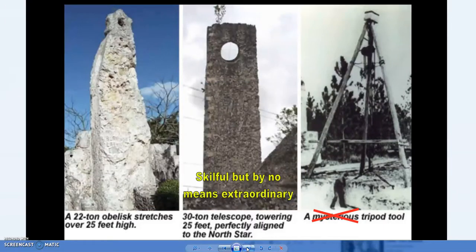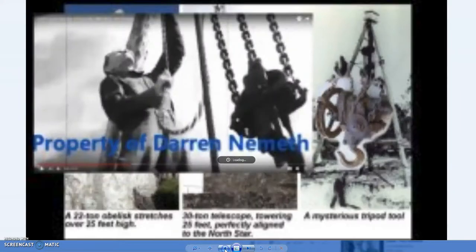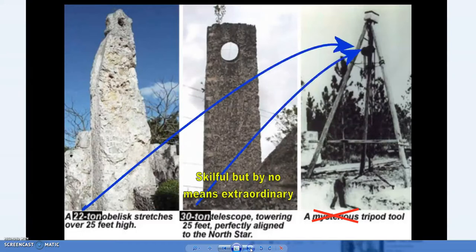The truth is that this is an amazing construction by one man, but it's not mysterious. It's not enigmatic. There's no lost high technology. The technology of this was ancient technology. The block and tackle, the incline, the ramp, the winch. This is all ancient technology. There are even ancient drawings of it, the ship's rigging and stuff like that. Again, it's just one of these persistent narratives of bogus bullshit.